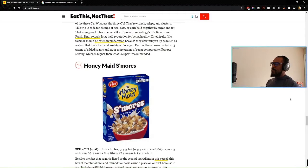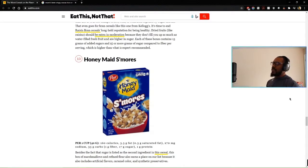Duly noted. Honey Made S'mores. I had that cereal one time before. I love the concept of it. I don't like that it's literally three different types of cereals put into one, because you're trying to bite down into a marshmallow with a little chocolate piece and you have the corner of the graham cracker poking your gum, and it gets pretty wild.